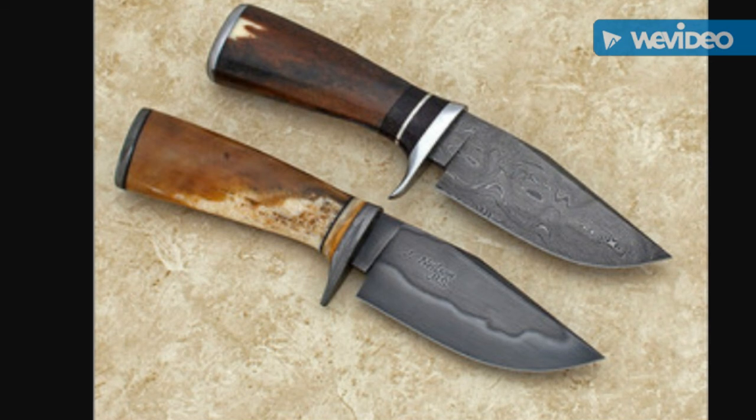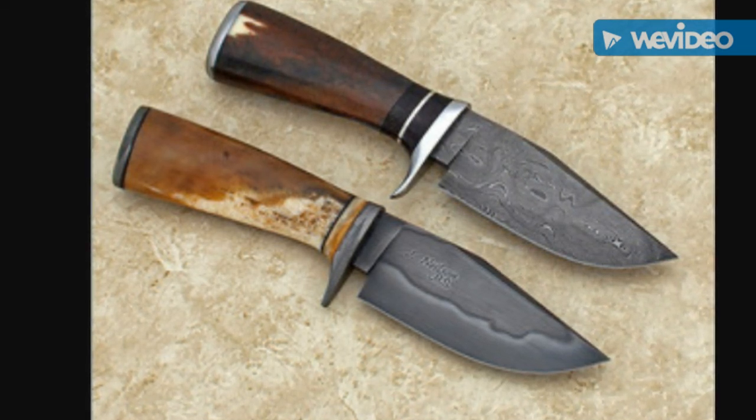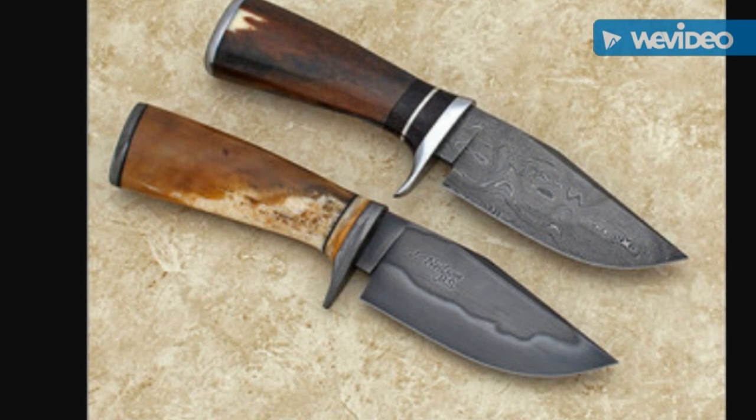And lastly, at number 10, it's the attraction you have to it. You just like it. It calls to you. It's the pride of ownership. And this cannot be understated. People are so driven and so motivated because they love their knife.